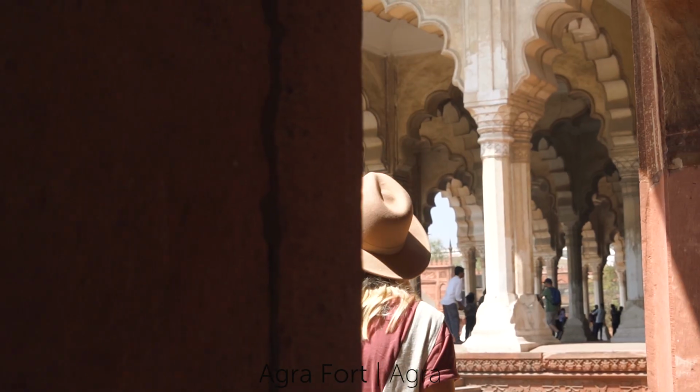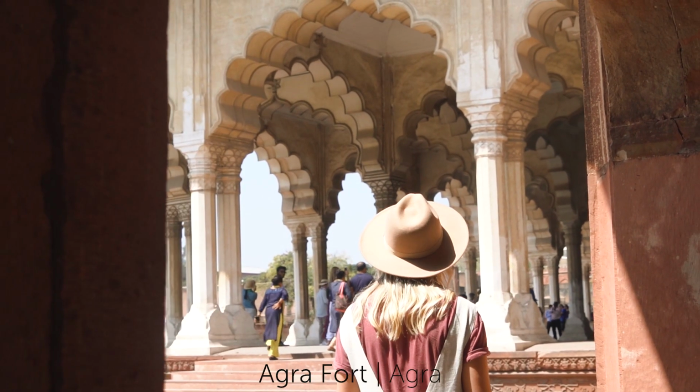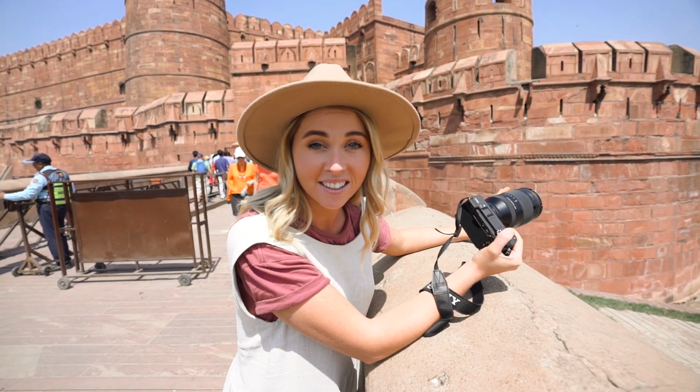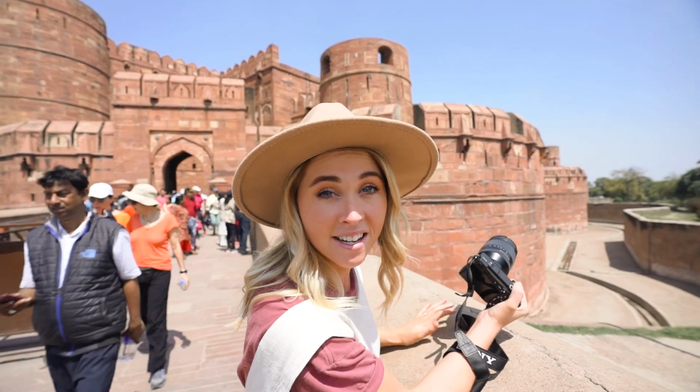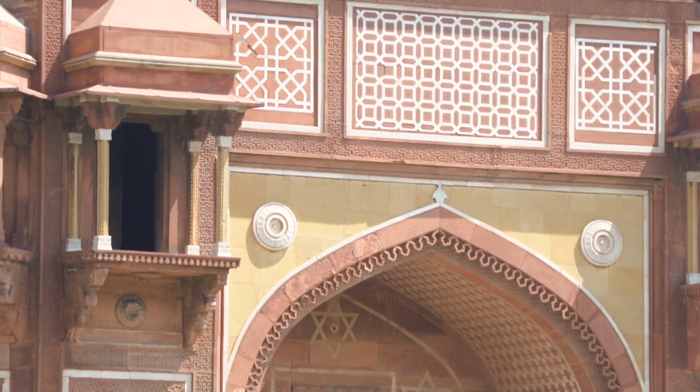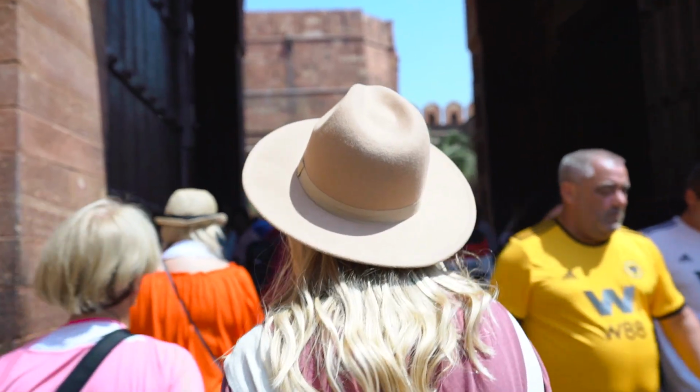It's basically like, I didn't know much about it coming here, it literally looks like a massive walled city. Like, look at this, we're at the front gates about to enter. It is huge. Absolutely massive.